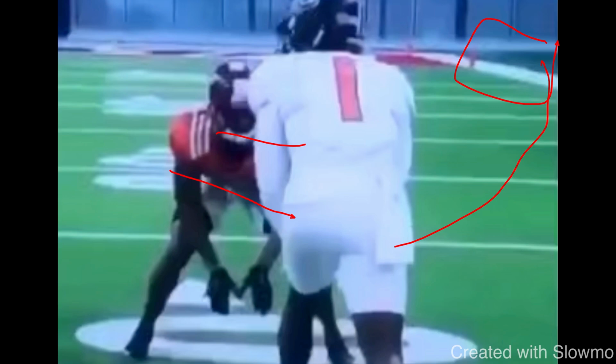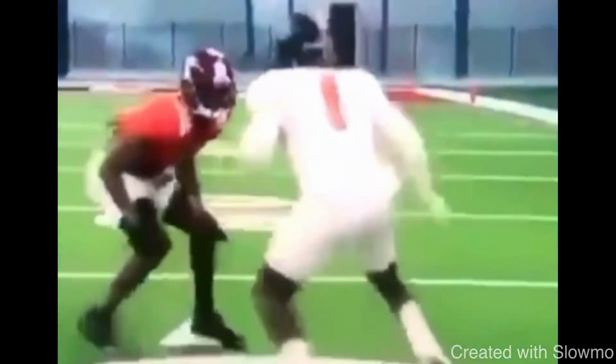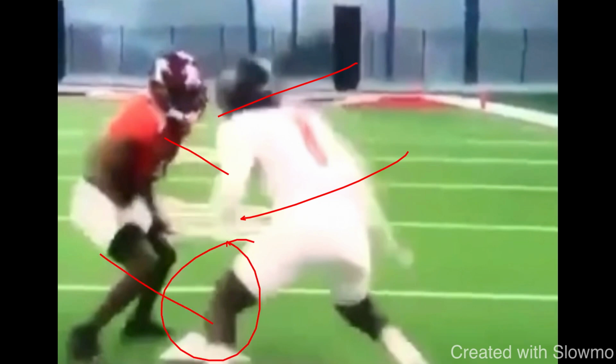And again, what are the two most important things? Why do I need to understand coverages? To keep timing and to keep spacing with my QB. So again, off the line, Deebo does a great job of attacking him, closing the distance, and threatening to the inside, selling with the hips, selling with the shoulders, actually stepping to the inside, because that DB needs to do whatever possible to not give up the slant. That's how we have to think.